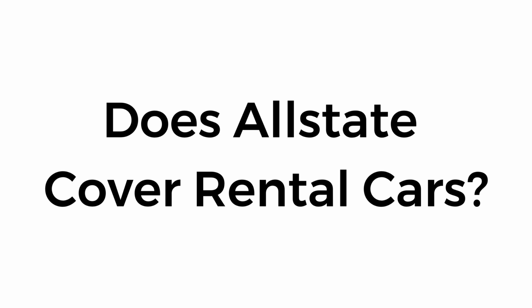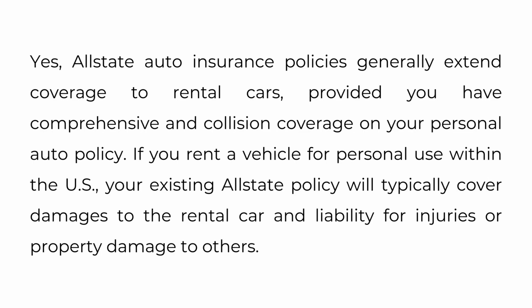Does Allstate cover rental cars? Yes, Allstate auto insurance policies generally extend coverage to rental cars, provided you have comprehensive and collision coverage on your personal auto policy. If you rent a vehicle for personal use within the US, your existing Allstate policy will typically cover damages to the rental car and liability for injuries or property damage to others.